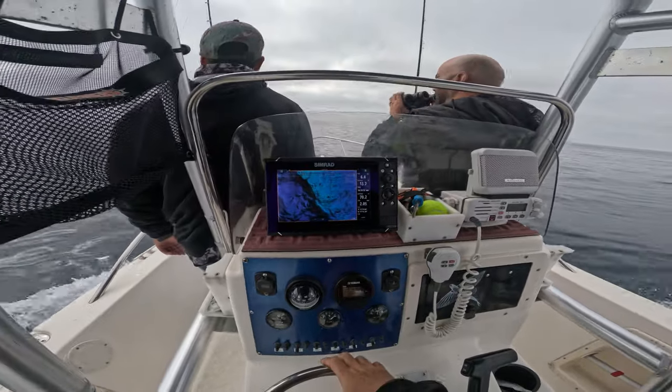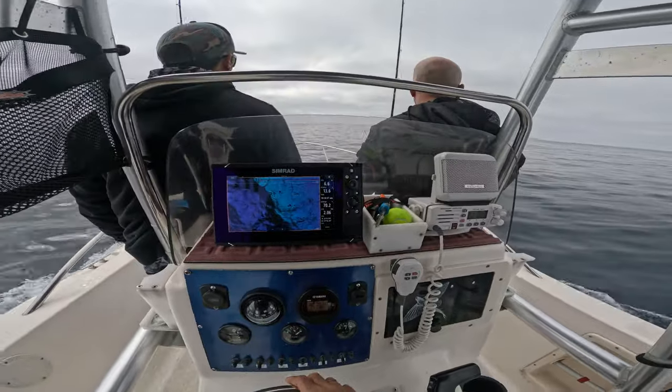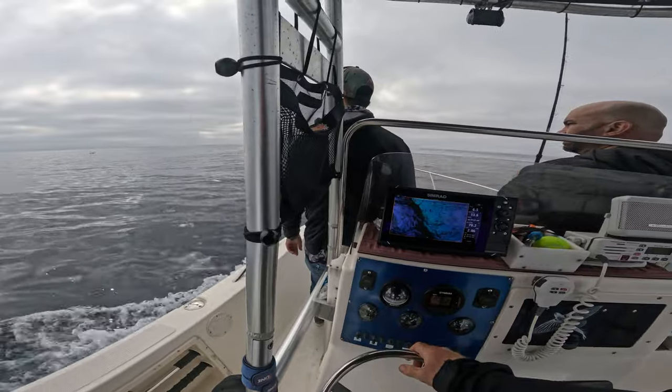Now we're heading south. Do you want to turn and head towards the 43 or keep here? It looks so fishy though.